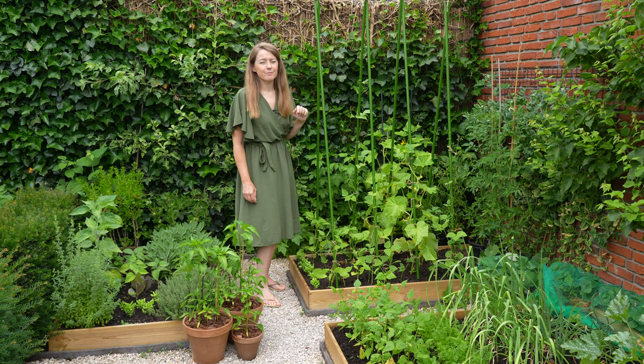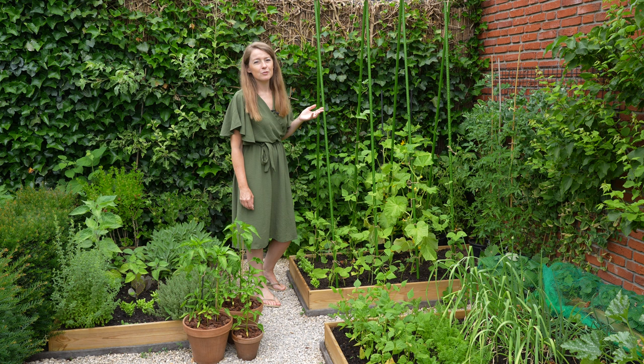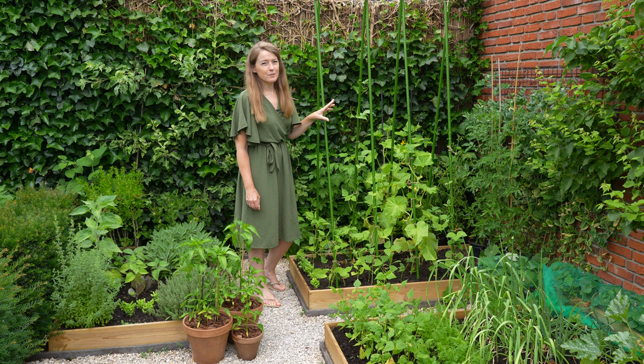I've set up the framework for my climbing beans. It's not quite finished yet. I will add two more poles at the back, but I will do that once the peas have finished, and then I can remove those, and then I can add the tomatoes that I have over there and let them climb against the fence. And I might add some cucumbers as well, I'm not sure yet.